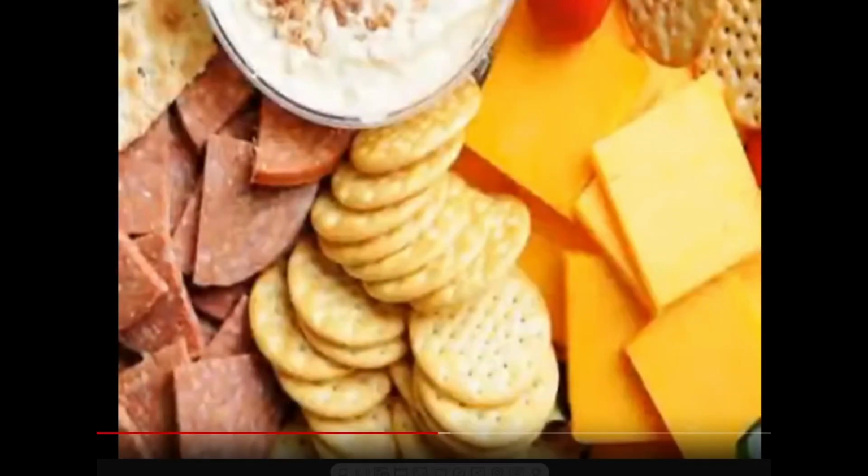So what is this? It will have a cheese cracker, maybe like a meat or something. Sausage meat, or a cracker again. And maybe that's the cream cheese. I would say 7 or so out of 10. We go to the next one.